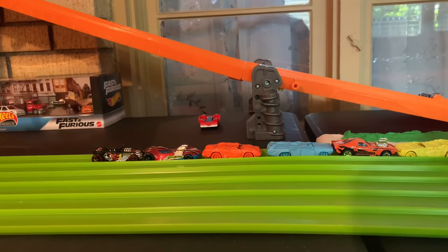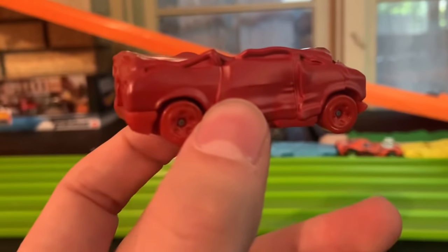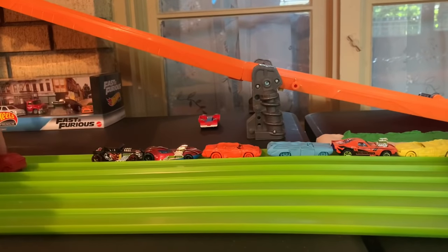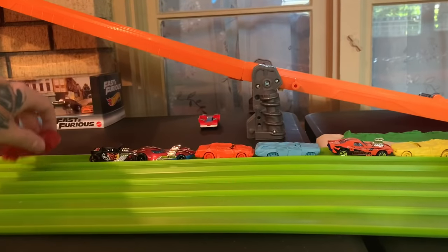blindsided. All right, definitely got the crushed van look. I dig it. Does it roll nice? Oh yeah.